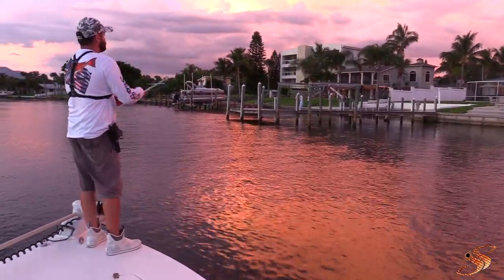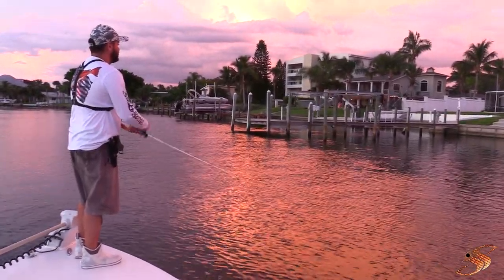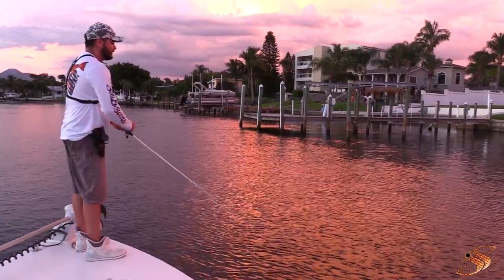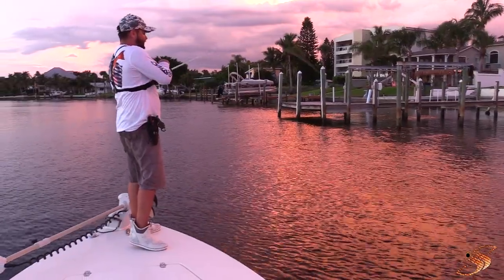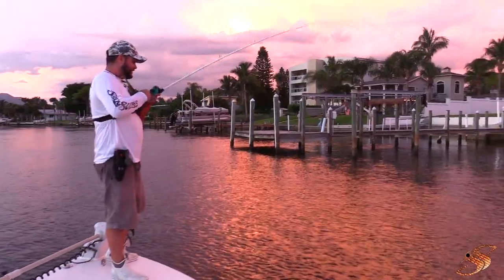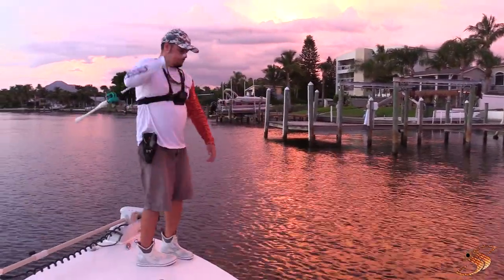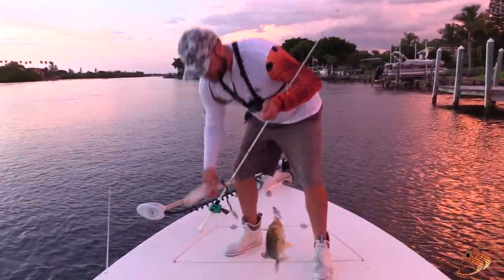See the way the water's flaring off. Look, the sun's setting off the water right now. Oh! No, that doesn't look like a snook pull. What is that? Josh got a jack. I hear the snooks are popping though.